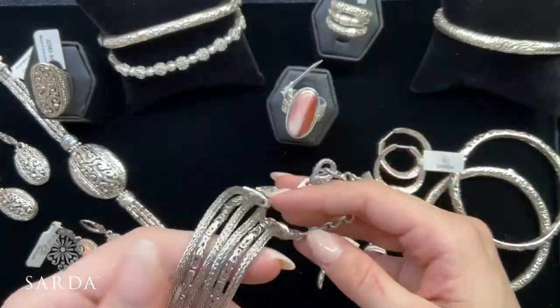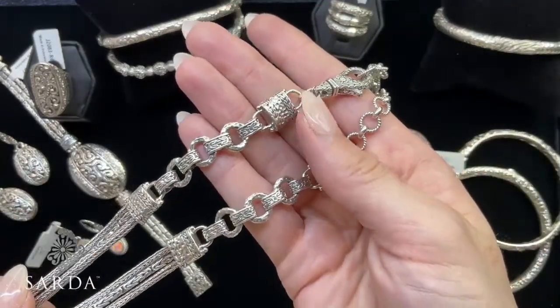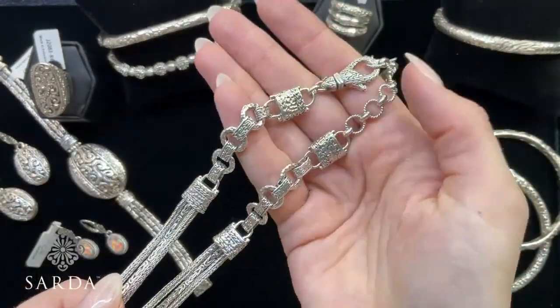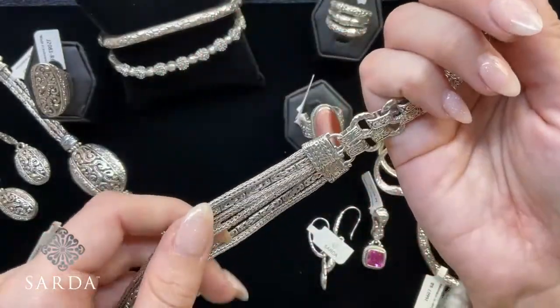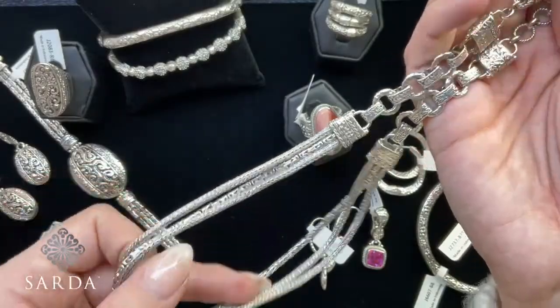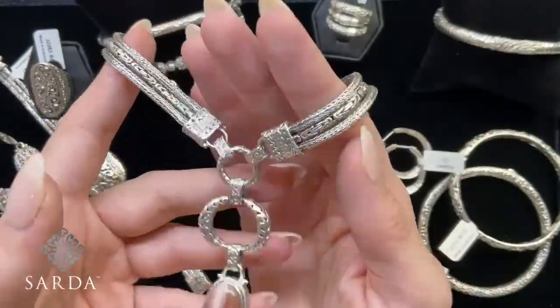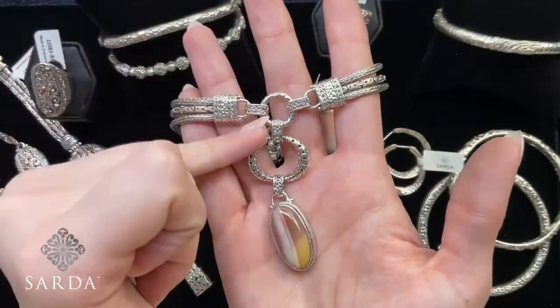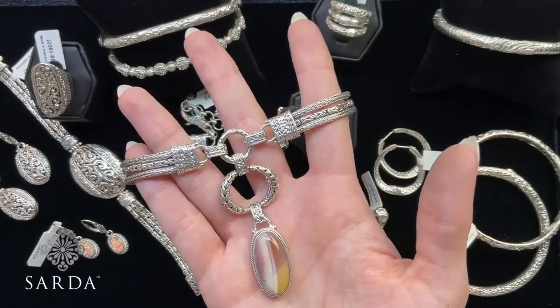$259.99. I mean, the silver weight alone, and I don't have it. It is a weighty silver piece. So we've got these chain link and hammered pieces up at the neck by this chain link lobster claw. We've got a triple strand Bali chain. Wow. And then you've got this center neck piece that's kind of three tiers. Love that. Yes. And this is Mookite.